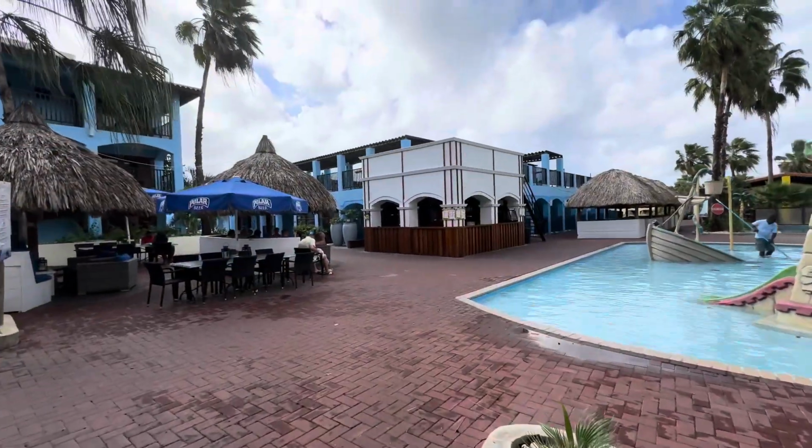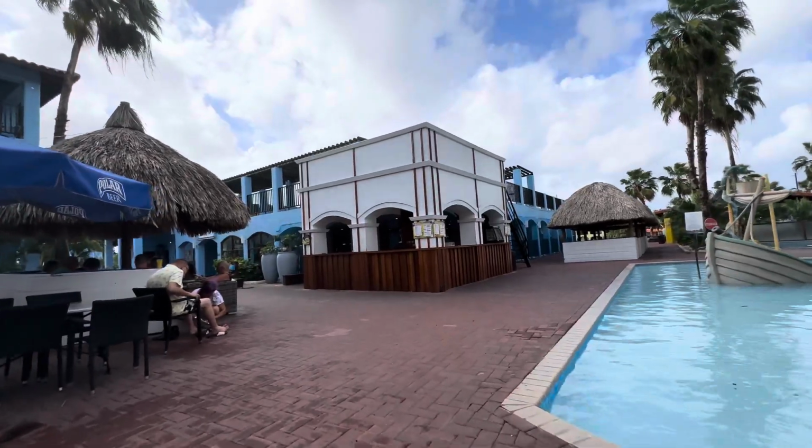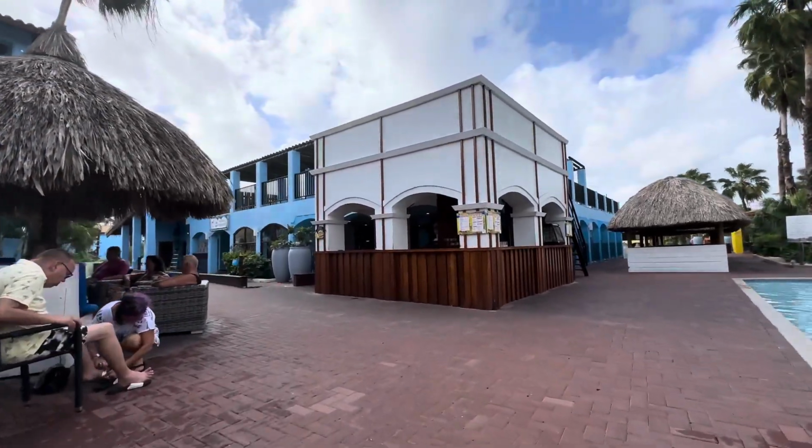As I come back down that same ramp, to the right you're going to see that smaller child's play area again, and to the left is the designated smoking area.